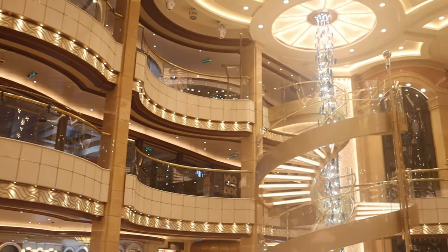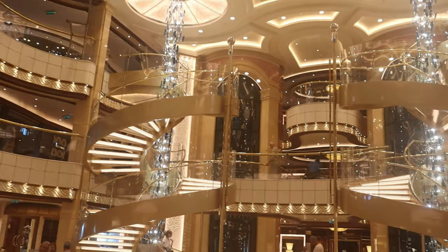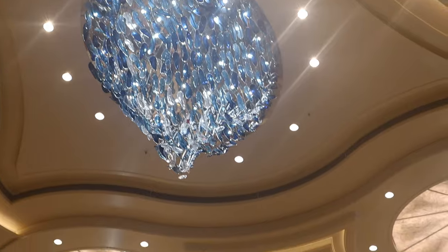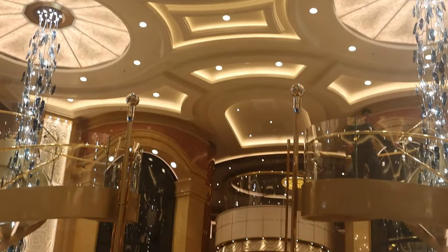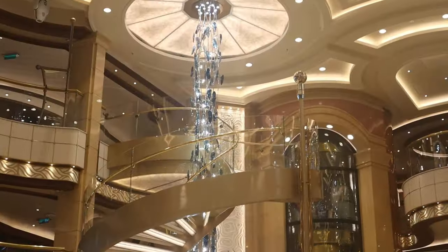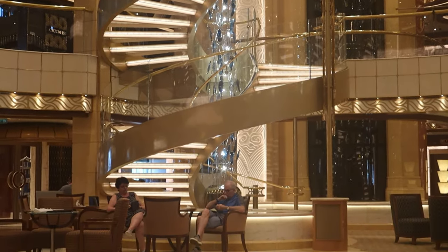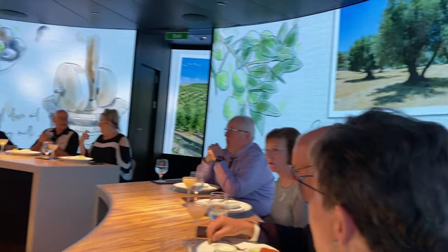Both the Enchanted Princess and the Discovery Princess offer the 360 dining experience, and no doubt about it, it really is a dining experience. Now, the first thing you should know is that the 360 is going to cost you extra, quite a bit extra. It's $149 per person, so let's round up and just call it $300 per couple.